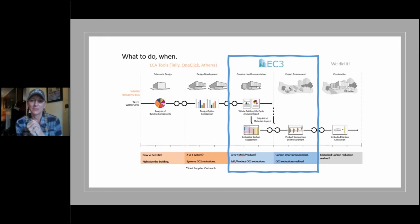You can go into EC3 and really say, if I have these three choices, I know the suppliers, which one is the lower carbon option that meets my requirements, specify that one. And then during procurement, being able to actually account for it and say that, yes, this is what I installed using our database of product EPDs.